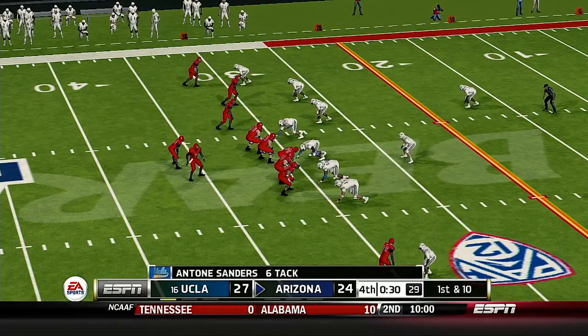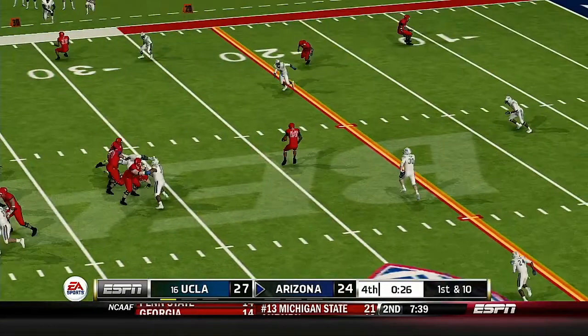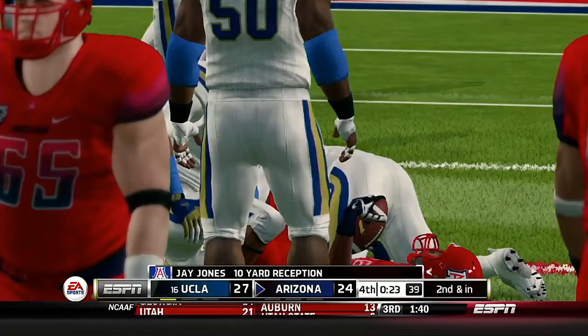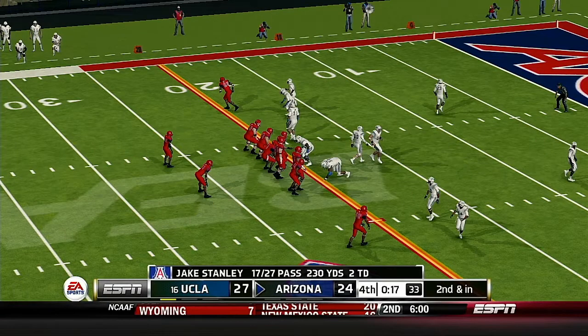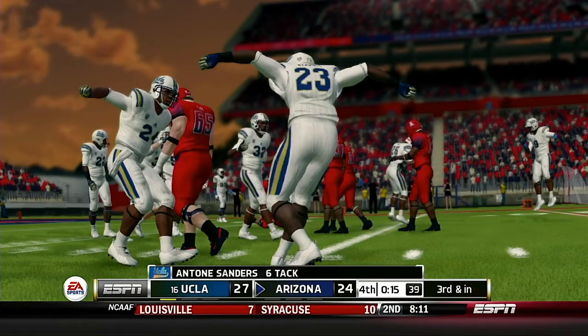Under a minute left in the game. Fires out to his receiver. He's tackled around the 20-yard line. Spikes the ball.